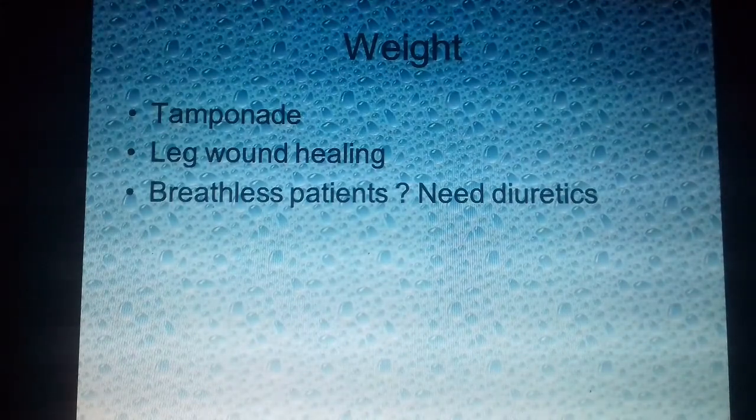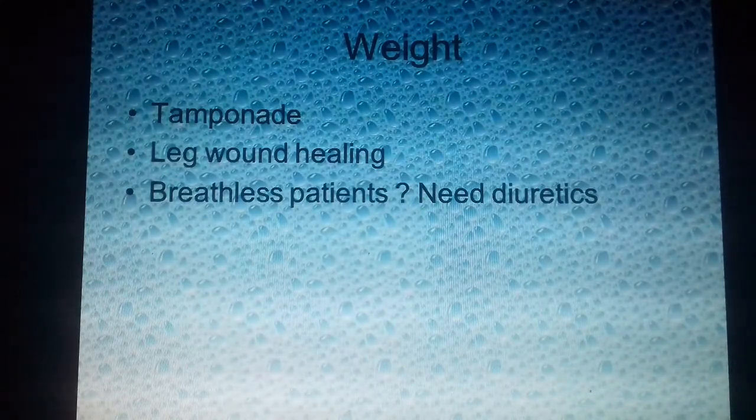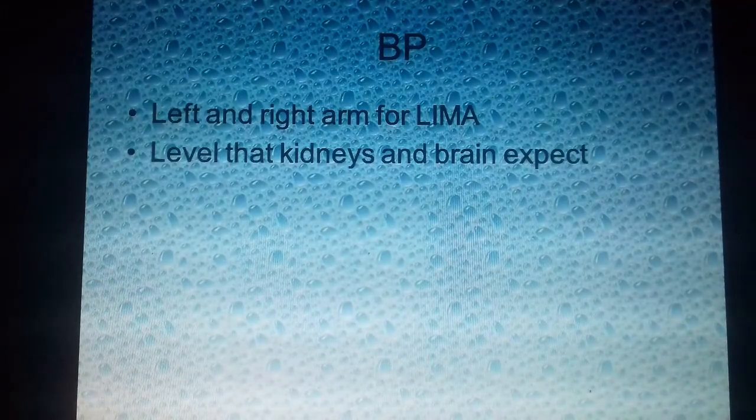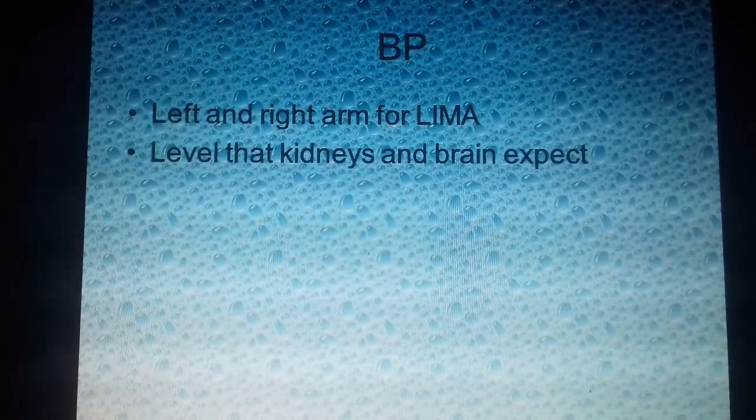Weight is important. The evaluation of tamponade, leg wound healing, and breathlessness in a patient may need diuretics. Preoperative weight reduction in an elective patient would improve the outcome of surgery. Blood pressure, left and right arm for LIMA, and the level that the kidney and brain expect. So evaluation of renal function is important in that case.